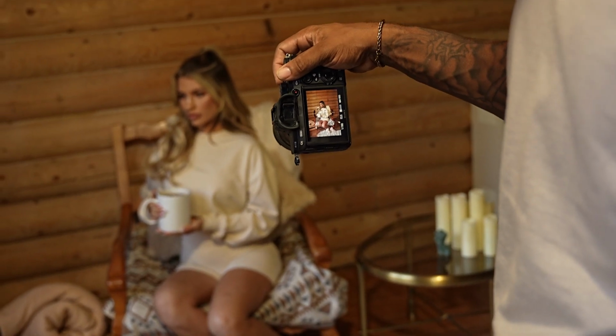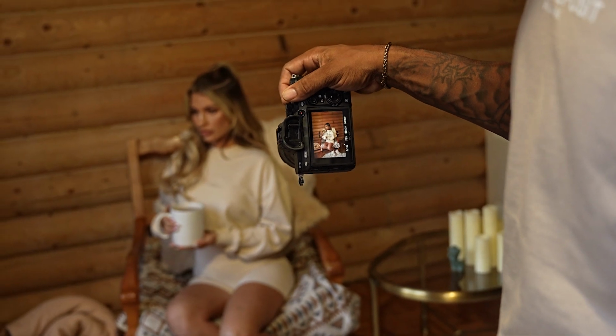In this scene, we added in pillows, rugs, and we gave a mug to the model just to give it more of like a cozy, homey vibe. You really want to make sure that the product is visible, but it also doesn't have to be the focal point of the image. With whatever you're doing, just keep in mind that you're selling a product, so it needs to be seen. So zoom out and show the entire scene.